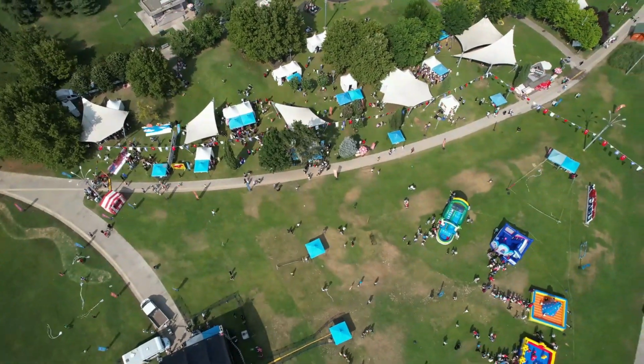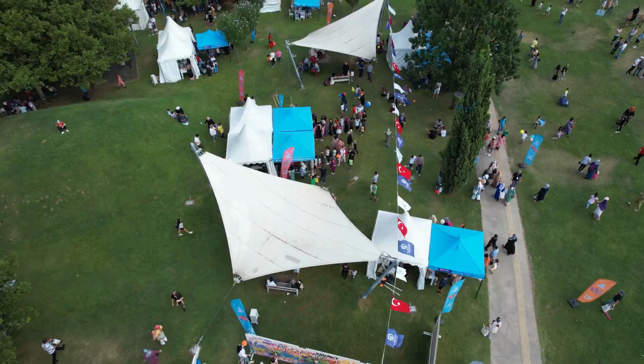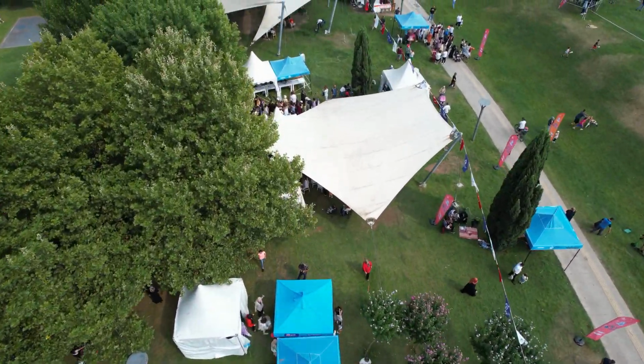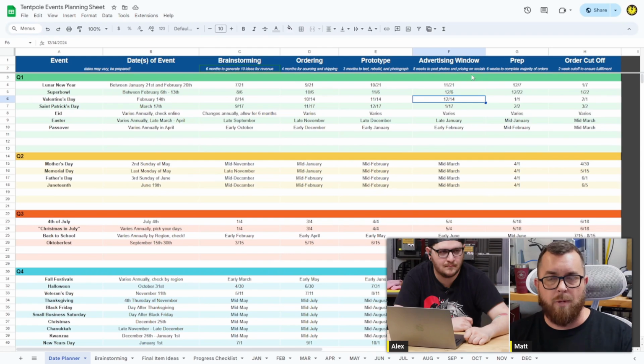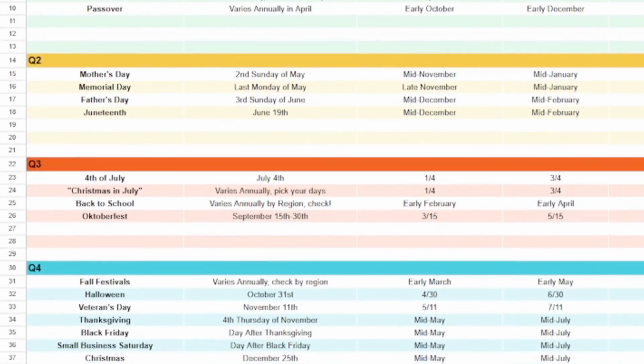Today you're going to learn all about maximizing your small business potential with tentpole calendar events. We're going to cover this topic in two sections. In section 1, I'll be teaching you exactly what tentpole events are and how to best utilize them to make a profit. In section 2, Matt and I will build a tentpole event calendar together, which you can download at the end of our presentation. Don't go anywhere because we're getting started right now.